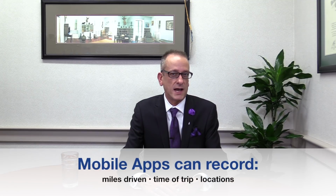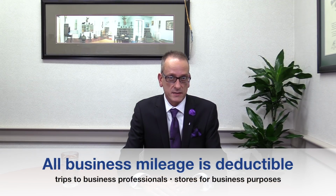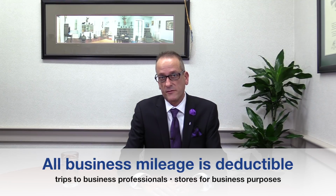It can also be helpful to install a mobile app that can automatically record every trip, including miles driven, time of trip, and locations. This is important as the IRS requires all mileage logs to be maintained. It can also help as the manual record keeping is significantly harder and prone to human error. This can result in lower deductions or potential penalties if audited. It should be remembered that all mileage for any business purpose can be deductible. This includes trips to meet professionals such as lawyers and accountants, or to stores for exclusive business purposes.